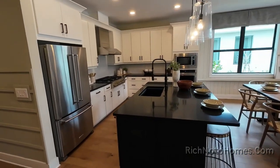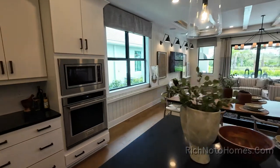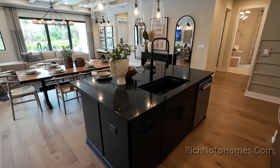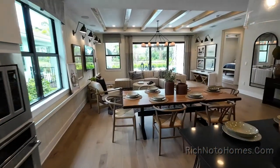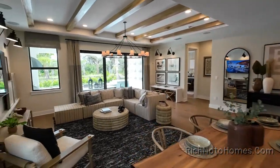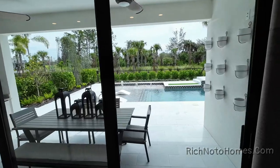In this community it's natural gas, you could see by the stove, the range top. A little bit smaller of an island. It's kind of wide, but you can see they have three plates out, so you could probably squeeze four people. Let's check out this lanai and pool. Of course, the pool doesn't come with the house.